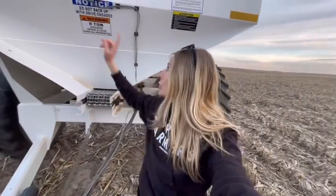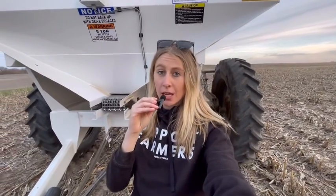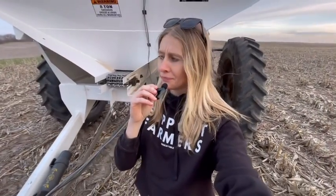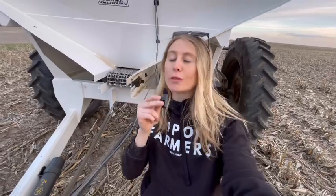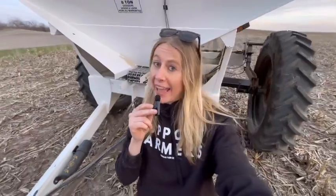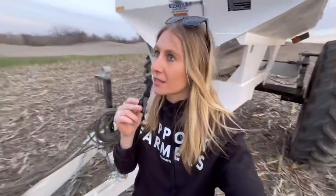Make sure you can hear me here, because this is an important one. This is what Dad told me right away. Whatever you do, Kels, do not back up with this thing engaged. Wasn't planning on it, but it's bigger than that. Because if I were to back up with this thing engaged, the chain actually goes backwards, and it would break a lot of stuff. So I can't make that mistake. Literally can't. So do not back up with it engaged. Okay. Remember that, Kels. We're good.